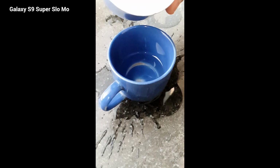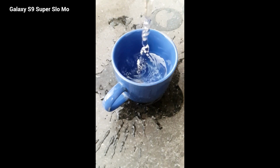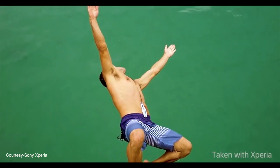Now the Galaxy S9 Plus can record slow motion videos at a whopping 960 frames per second but at 720p resolution, unlike the Sony Xperia XZ2 which can take it up to Full HD 1080p. More than that, recording a super slow-mo indoors or under low light will give you disastrous results. The frame is extremely dark and you will see banding in the video.